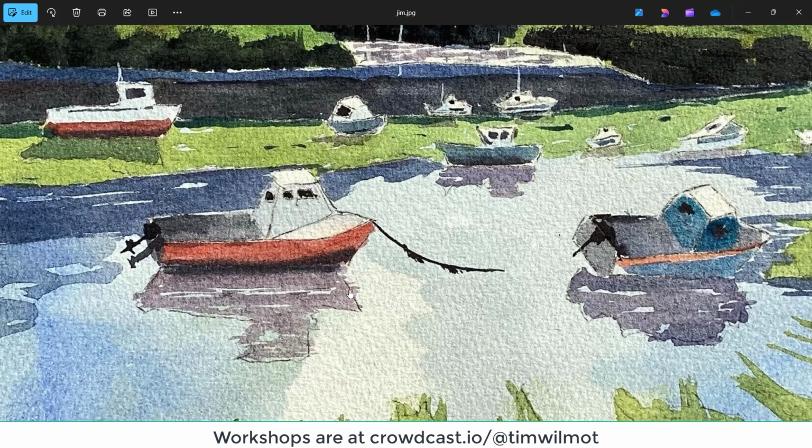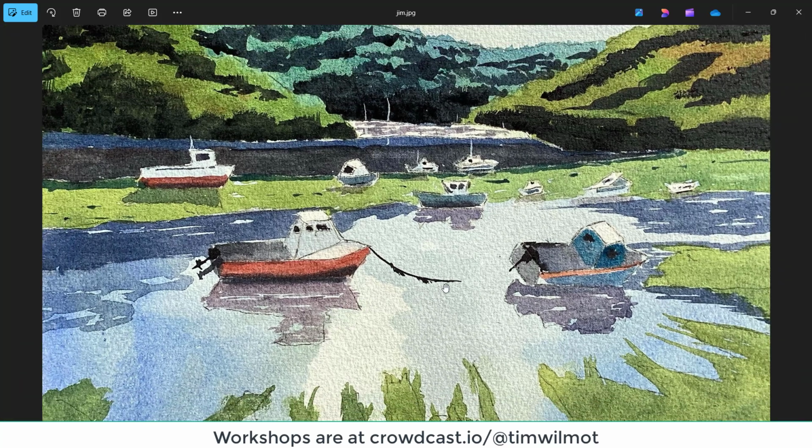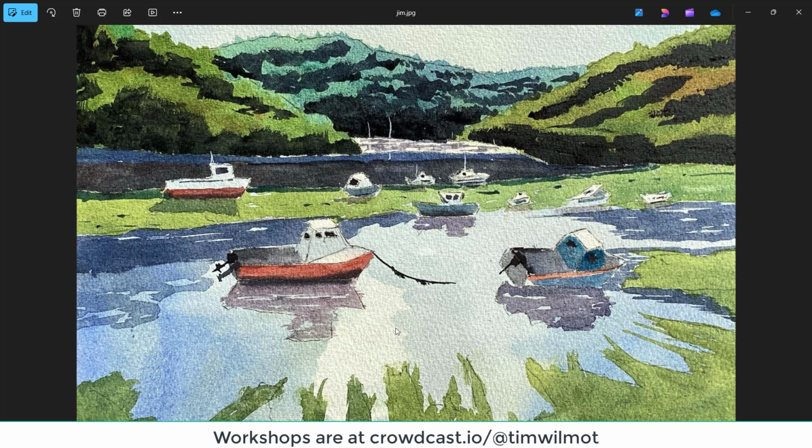I wouldn't draw in the edge of those reflections. Try and use your brush, use your darker shadow color to create the edge of those reflections. So I think it's just a little bit distracting having that kind of darker edge to those shadows. There could be a bit of a reflection on that rope as well.